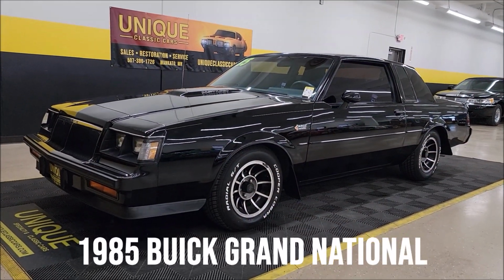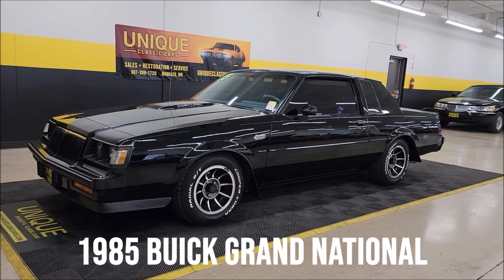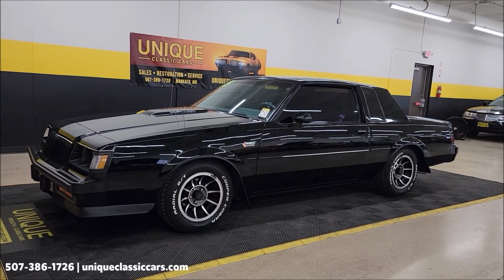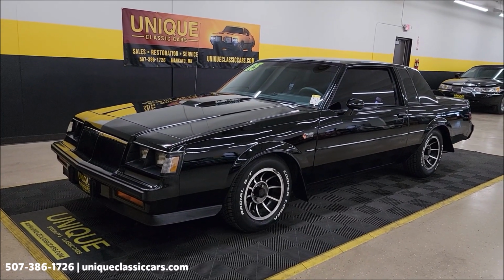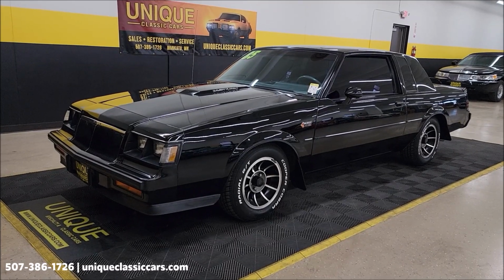Look at this black beauty. If you were a kid that grew up in the 80s like I did, you know all about what this car is. 1985 Buick Grand National. Clean Carfax, no accidents indicated, confirmed miles, just a little over 39,000 on this car.